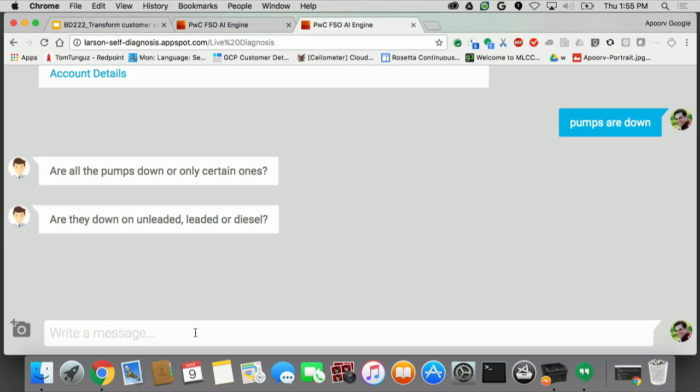So the system figures out from a historic pattern of all of the problems, and it does cloud NLP on the fly to first figure out, hey, are all the pumps down? Are they down on diesel pumps, unleaded pumps? It tries to get some more context.